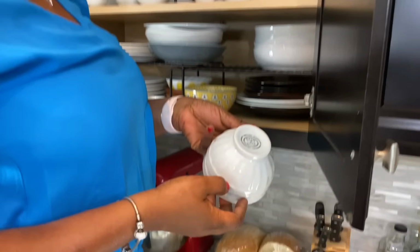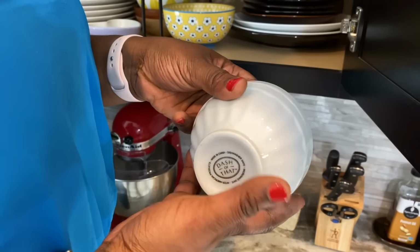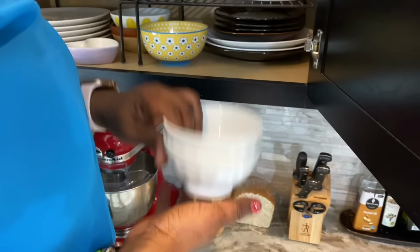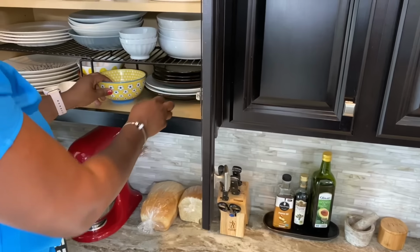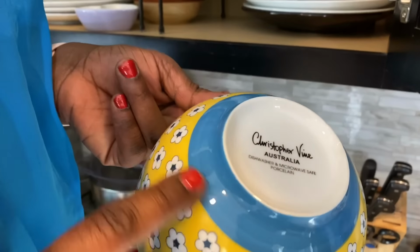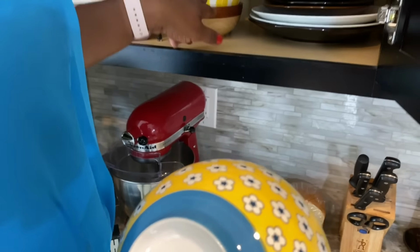These are ice cream bowls. I got them from Home Goods as well. I mean, from Fry's. Fry's, I said, it's a Kroger brand. It's a store brand, I guess. I had 2 of these. I broke one. Same as this other one here. It was 2 of them.